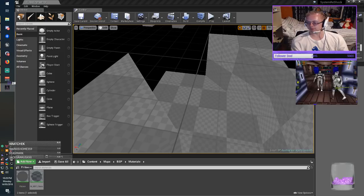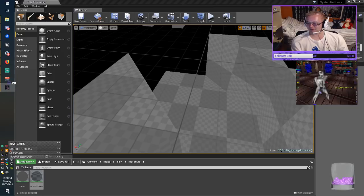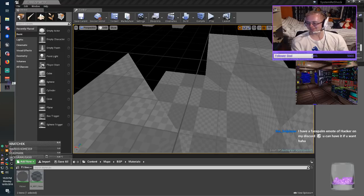Come on, guys, move it. I'm trying to build a level here. No, they want to walk awkwardly towards you. Move! Out of my way! There we go. Those are your friends. Little robot buddies. Now they're going to push me. Come on, stop it. There we go.